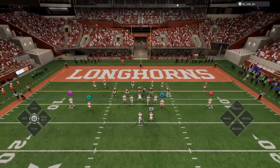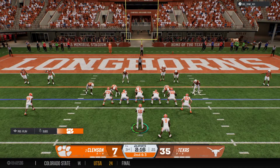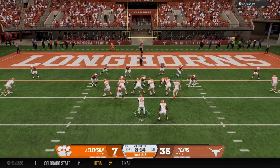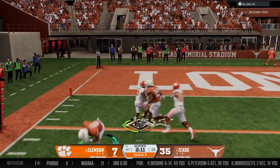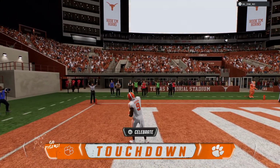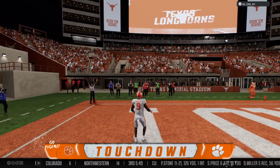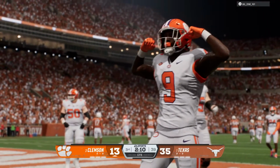So here comes 2nd down now. Every play important down here in the red zone. Heading left after the handoff. Motors all the way to the end zone. Touchdown, Clemson. That's a crucial score. Let's see if they can build momentum and complete this comeback.